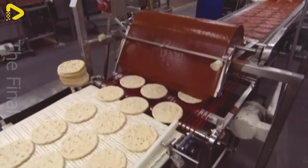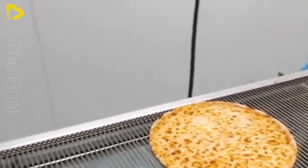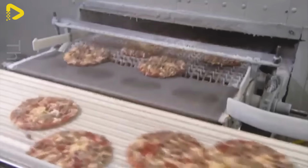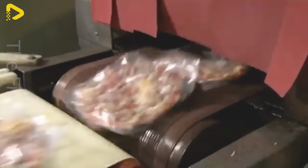After being pressed into pizza bases, the dough is allowed to rest for a certain period. This process helps the dough to rise evenly and stabilize, preparing it for adding toppings, ensuring perfect flavor and texture for the pizza.